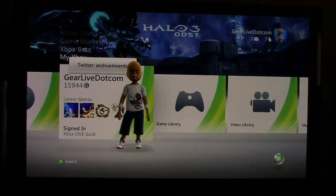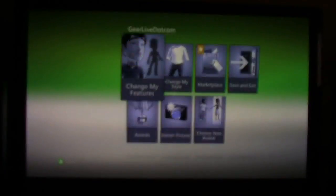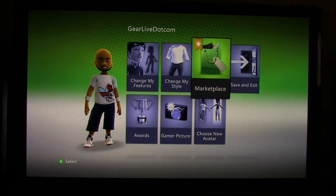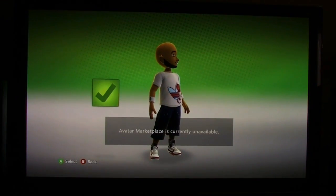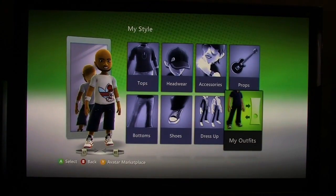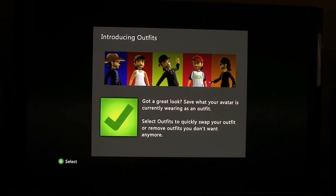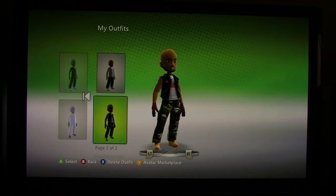Go to my Xbox. There's my avatar. I can definitely already see differences in just the build of the avatar. The arms are longer. The legs are longer. It looks more like a person, a human, rather than a cartoon avatar. Let's go into the avatar customize area. Okay, so there you can see again, they pretty much simplified it visually to make it easier to work with Kinect. Marketplace is unavailable right now. So there's outfits, interesting. And again, I can definitely see a change in how the avatars look.